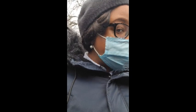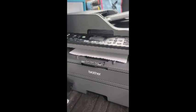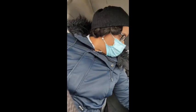Hey guys, as promised, I'm going to show you how I package my envelopes and then get ready to ship it in FedEx. So right now I'm in the back of my car with the ID. I just want to take it out of the printer. 1 second. Okay, I'm back. So I have the IDs. All I'm gonna do is put it as the front page of the documents.